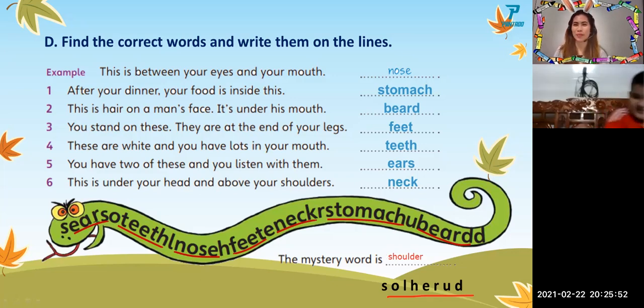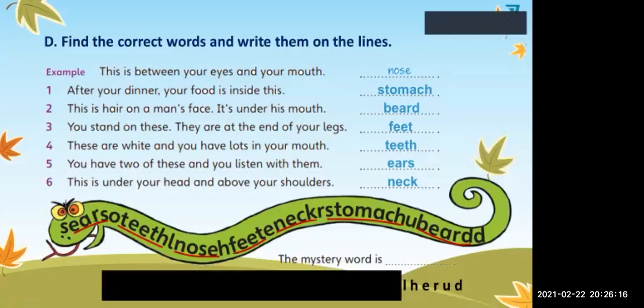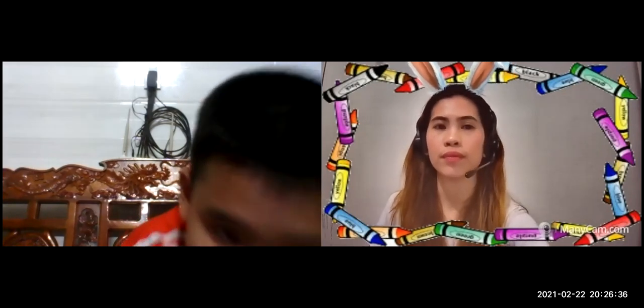Okay, let's go to the next part. So the next part is a basketball game. What's that? It's not moving. Why is it not moving? What's the matter? Let me do it. Still not moving. Please wait. I'll try to move the PPT because the PPT is not moving.